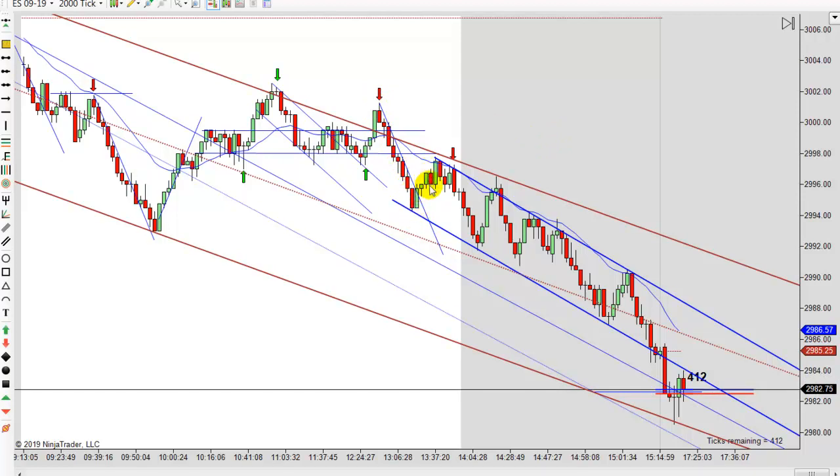Make a new low, first entry. There's actually a second entry right here, but I like the lower high better. We weren't quite back to the EMA, and this is more of an inside bar, so it's not an ideal setup. But when we tried to go higher here and you got that lower high, that's a nice bearish bar again. I like going short there.